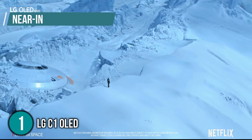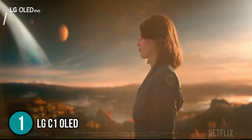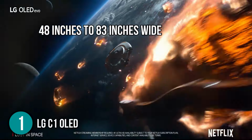It has a near-infinite contrast ratio, which dramatically deepens blacks to perfection. It also has a wide viewing angle that lets you enjoy the TV, even when you're afar. The TV comes in 5 different sizes, ranging from 48 inches to 83 inches wide.